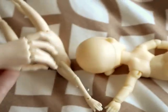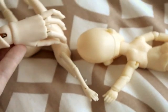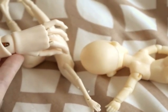That's one third size. The SD size hand is the size of my tiny little Dolce Ada's body.